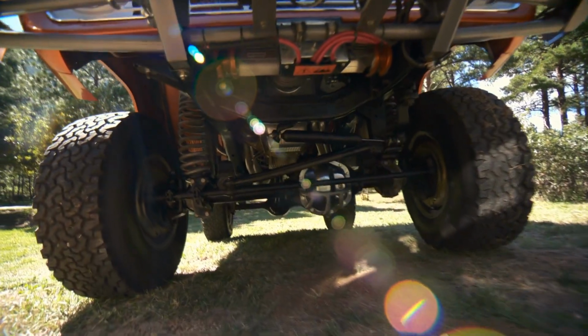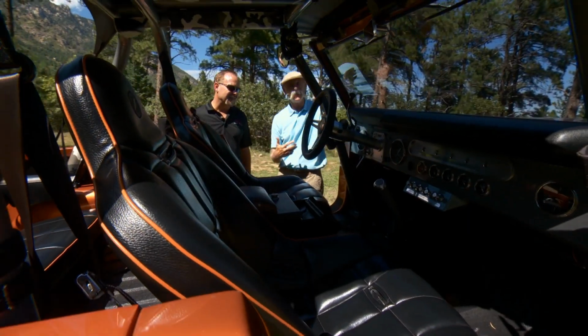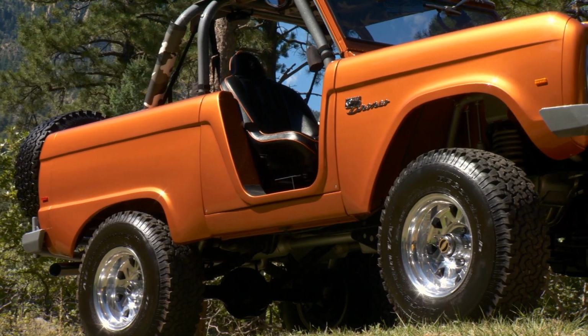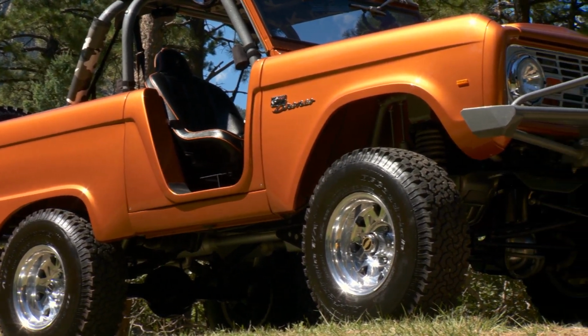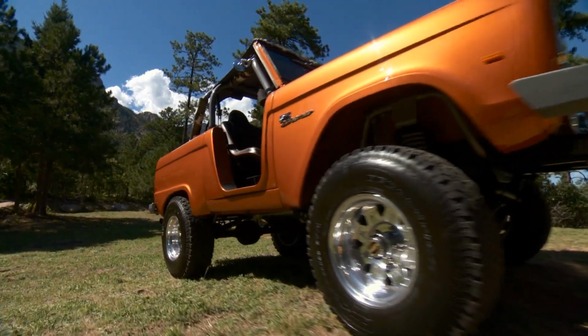Again, it's your suspension and stuff. I mean, this thing looks really serious underneath. It is. It's as pretty underneath as it is on top. Now, you've got the doors off, and you've got these inserts. These are fiberglass, but can they come right off? They come right off, and I bolt my doors right on. That really cleans it up, doesn't it?